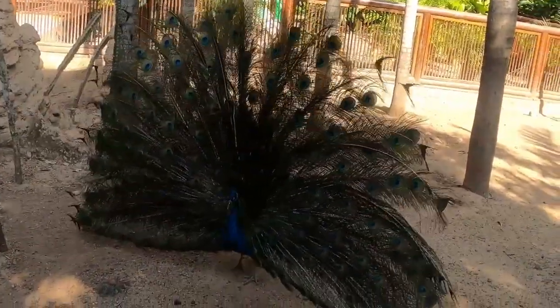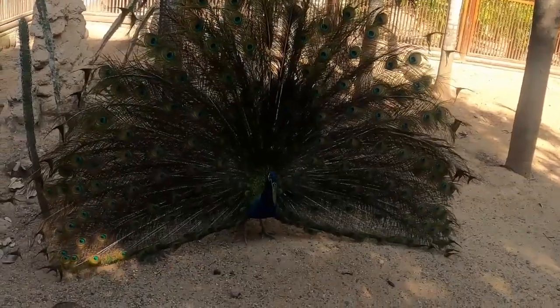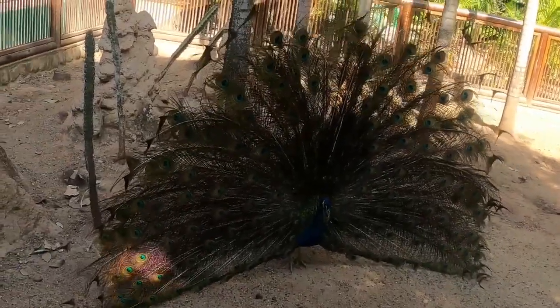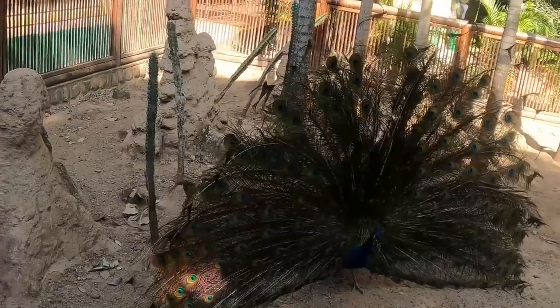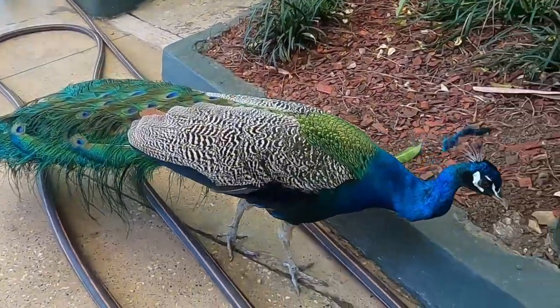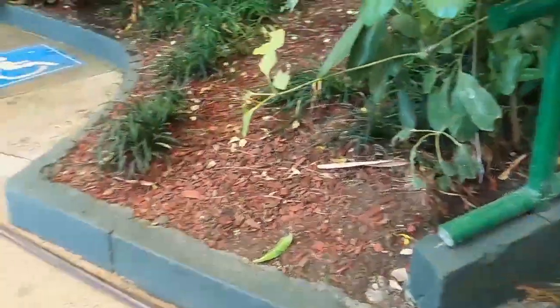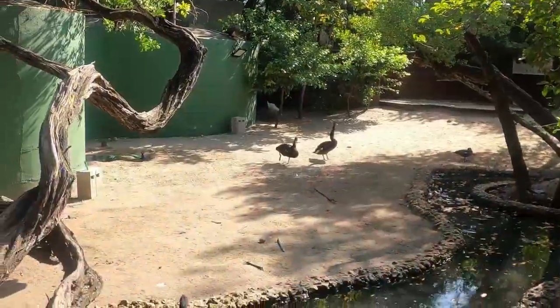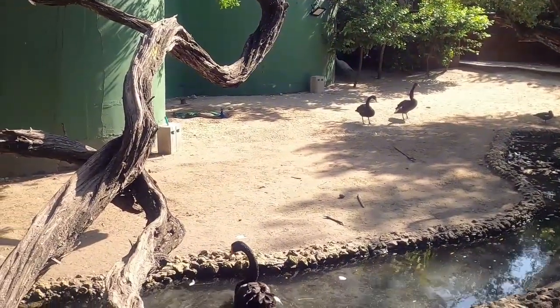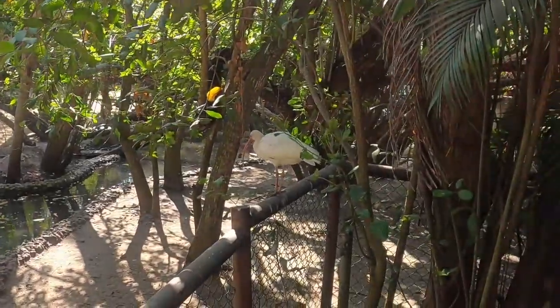Strutting his stuff. Show them girls, that's me. Look at me, look at me, look at me. Okay, I gotcha. Here we got some beautiful black swans. Gorgeous. Oh, that looks like an ibis.